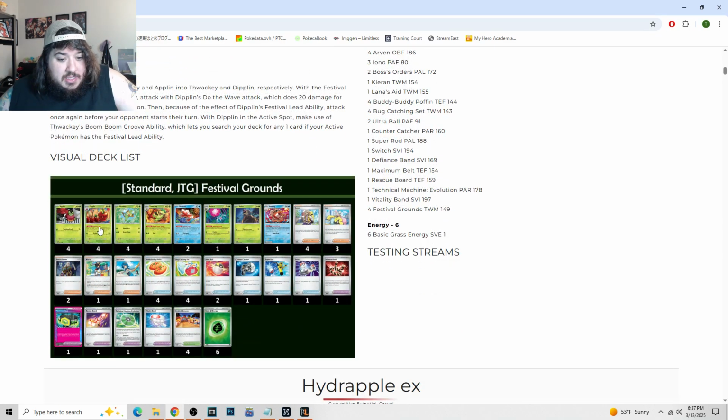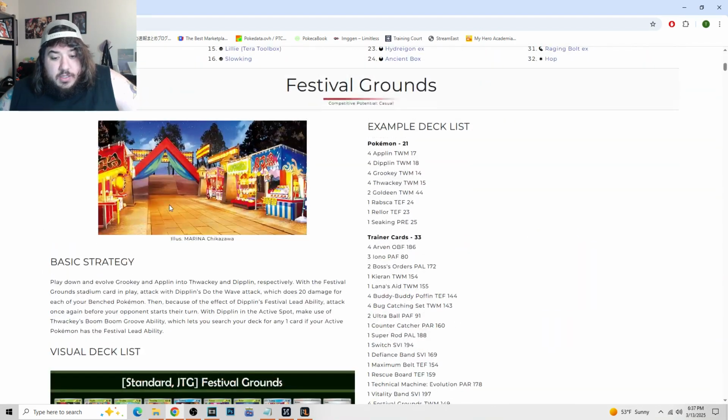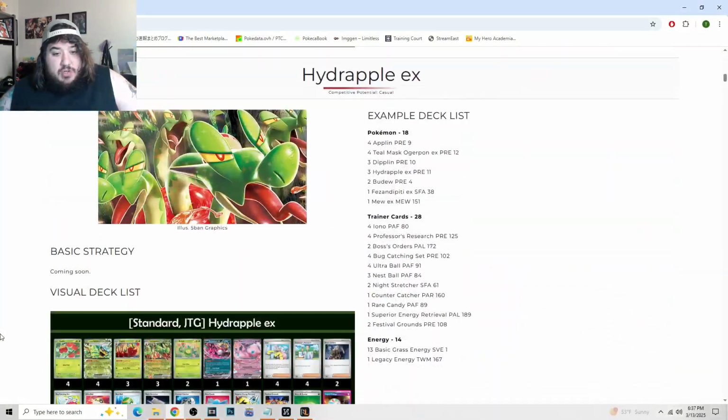So let's see. I don't think it gains anything. Did it gain something new in the set? Why are we talking about this? Not sure. I want to see new cards that come out.